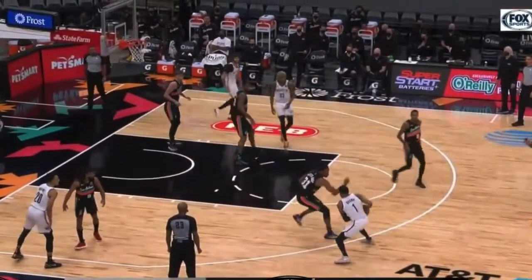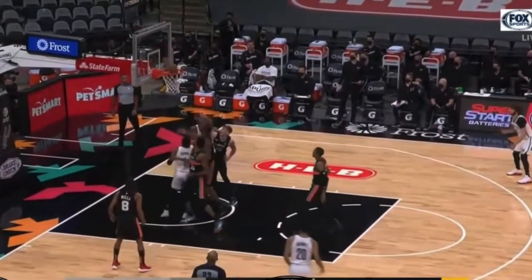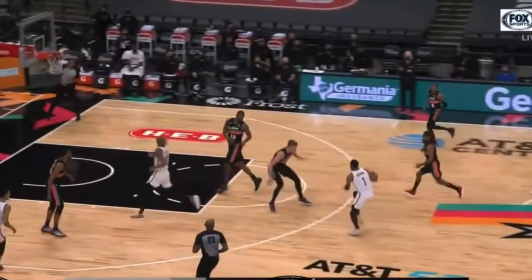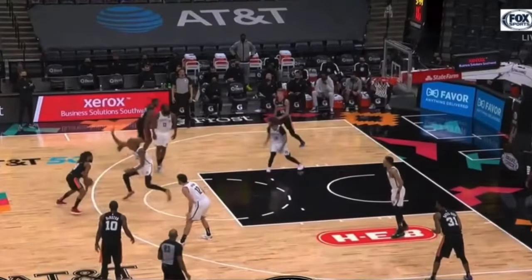Again, Bruce Brown. In this game, he's super aggressive. He's super savvy around the rim. He definitely tries to show the ball to defenders and does some underhanded layups. Here we have again Luka Samanic backpedaling, sort of not in the right position. Bruce Brown just passes him.